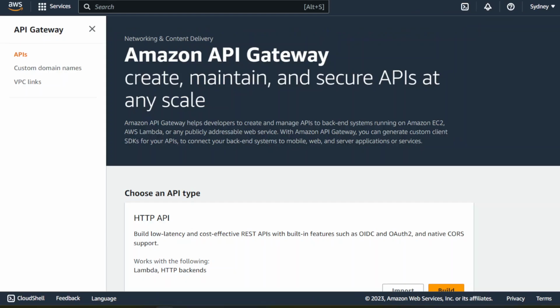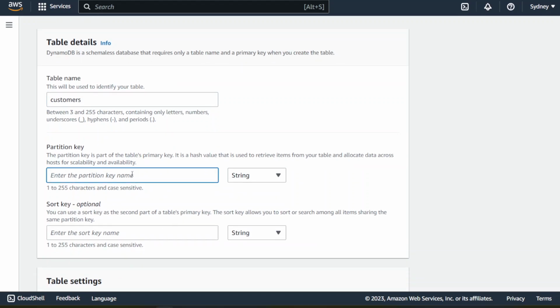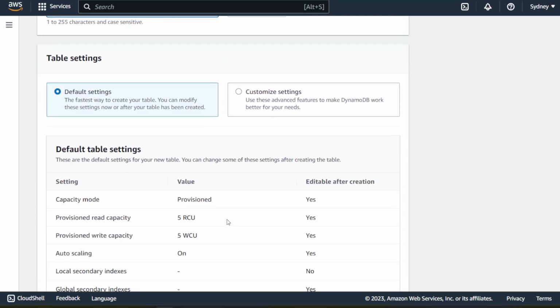Right, so it's free. Okay, so let's see here. We'll create a table named customers, and the partition key is ID, a string, because the partition key is part of the table's primary key. This hash value is used to retrieve items from your table and allocate data across hosts for scalability and availability. Sort key: you can use the sort key as the second key of the table's primary key. The sort key allows you to sort or search among all items sharing the same partition. So it will be name, that is a string.